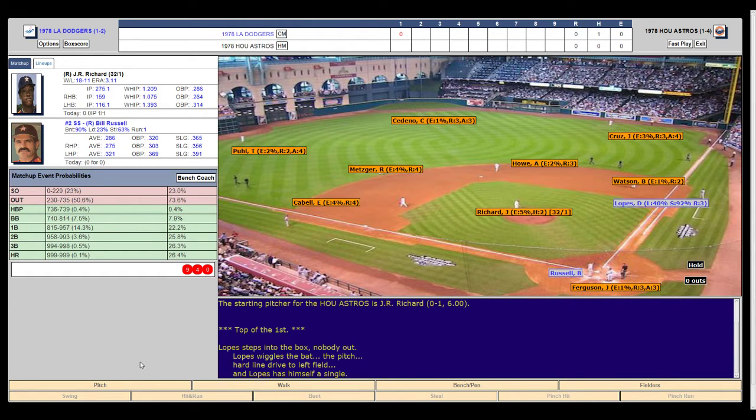And as I stated, he is a stealing threat. I'm sure he'll be going. As you can see, 40% for the lead, which means under 400 for that dice roll to get the ability to attempt this steal, and then under a 920 for the stolen base. So he's pretty much automatic.